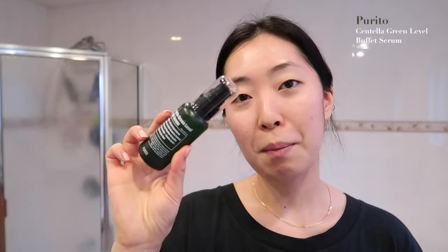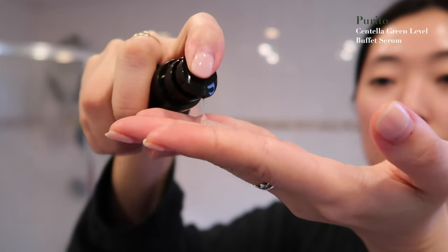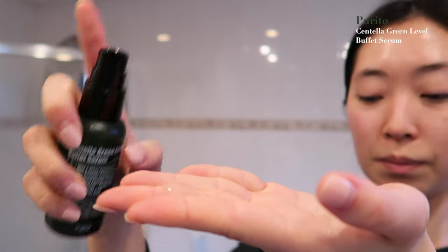I'm gonna take my favorite Purito Centella Green Level Buffet Face Serum. Take about 3 pumps. I warm it up in my hands.